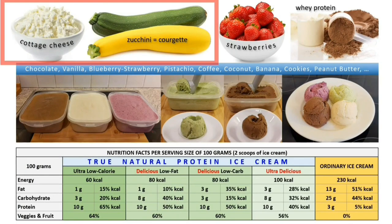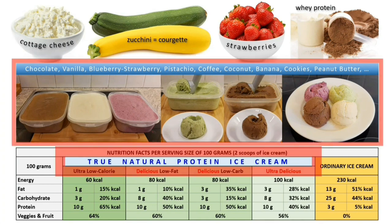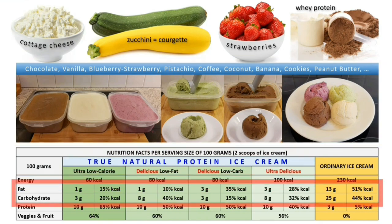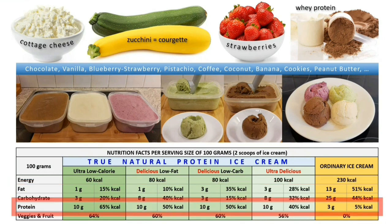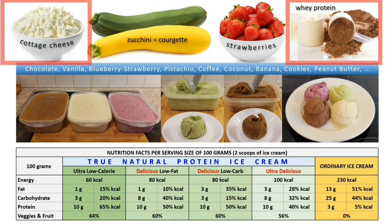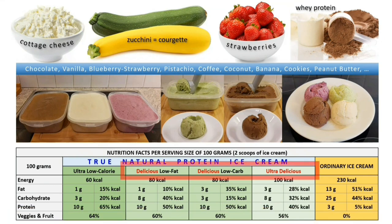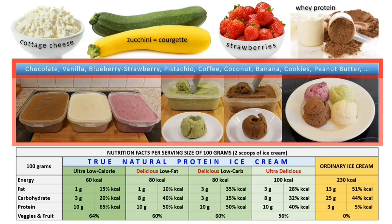Cottage cheese and zucchinis are the signature ingredients of my true natural protein ice creams, which are way lower in calories than ordinary ice cream, which are way lower in fat and sugar than ordinary ice cream, which are way higher in protein than ordinary ice cream, thanks to the casein protein in the cottage cheese and the whey protein powder, which are full of healthy vegetables and fruit, and most important, which are overly delicious. All your favorite flavors. Pure pleasure without guilt.